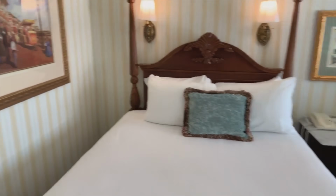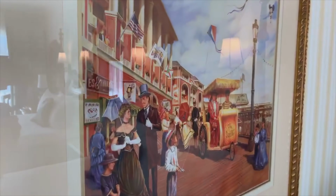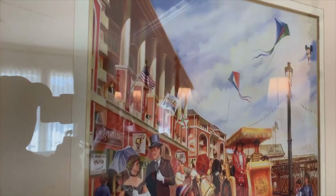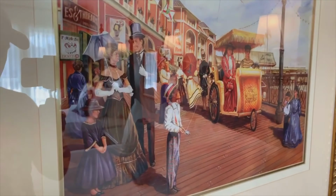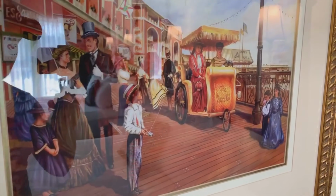First of all, over here on the right-hand side, you have this picture of Disney's Boardwalk as imagined back in the early 1900s, I'm sure. You can see there's the Boardwalk's logo right there with the Florida flag and the U.S. flag, and all of the period clothing from the 1800s, 1900s, early 1900s, whatever that is.